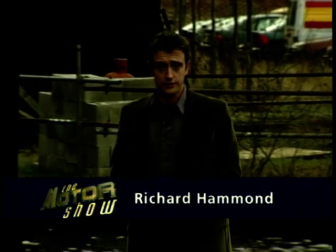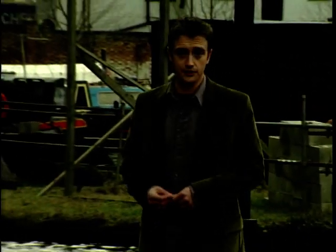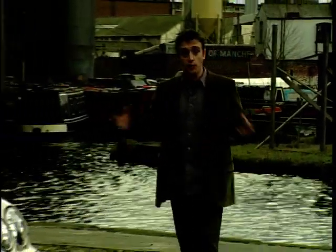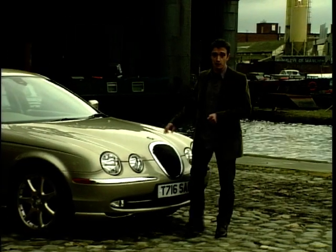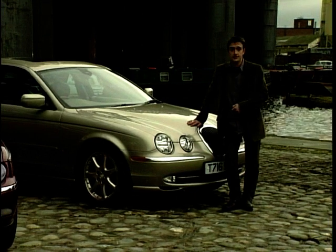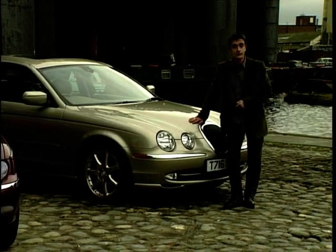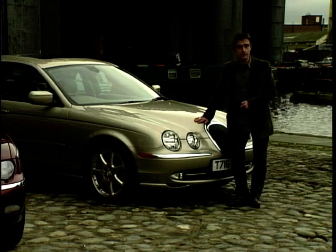The S-Type marks Jaguar's first real attempt to get out there and chase those mainstream sales, which makes it all the more surprising that they should turn out something so boldly styled when you might have expected perhaps a more typically bland Euro box. It harks back to the delightfully rakish Jaguar Mark II of the 60s, and it's available with either a 3-litre V6, it's actually a Ford engine, or a more proper 4-litre V8.